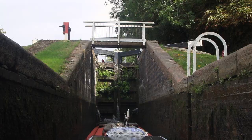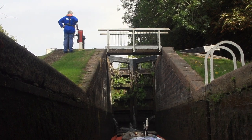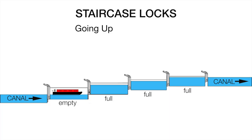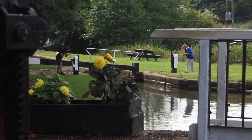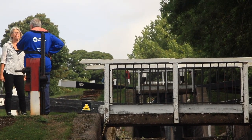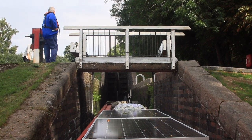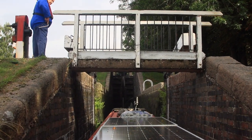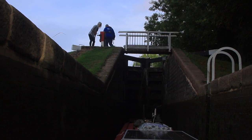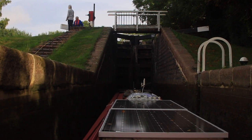The lockies are usually working throughout the summer, when the locks are open from 8 a.m. to 5 p.m. And so for those who aren't familiar with staircase locks, going up, the locks above you are full and are emptied one by one into the lock that you're in. This saves time and water. At Watford and Foxton, there are red and white paddles, and, as the lockie explains, red before white, you'll be all right, white before red, you're dead. Well, not literally, I hope. The red paddle fills the lock from the side pond. The white paddle transfers water from the lock above into the pond.